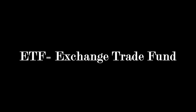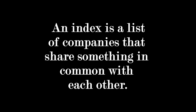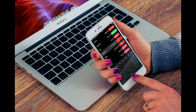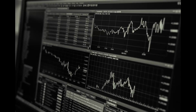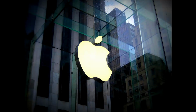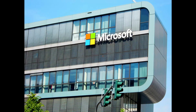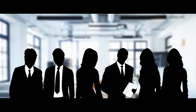An exchange-traded fund, abbreviated to ETF, is a basket of stocks that tracks an underlying index. An index is a list of companies that share something in common with each other. They represent a segment of the market. These indices can be the Dow Jones, the S&P 500, the energy sector, information technology sector, the list goes on and on. Some of these indices have companies you are very familiar with. For example, Apple, Disney, Google, Microsoft. But the job of the ETF is to allow investors to easily invest in one of these indices.